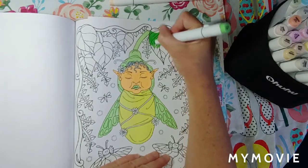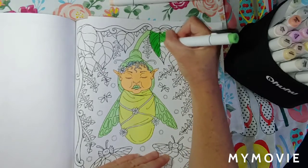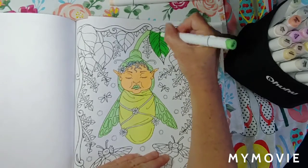And I wish I'd gotten these around Easter time because I saw a picture that Lisa's Coloring Corner, Lisa, did using these markers. It's real pretty, coloring an Easter picture.